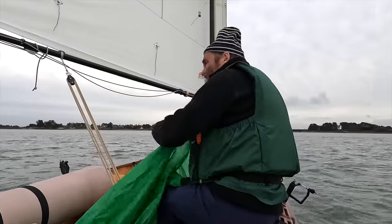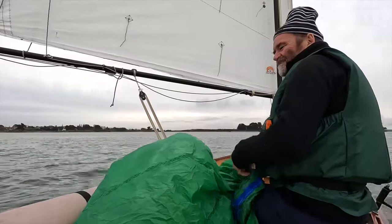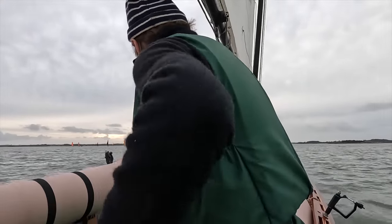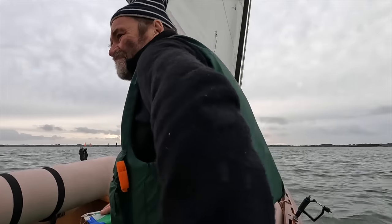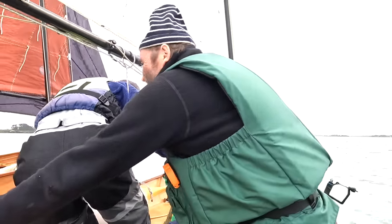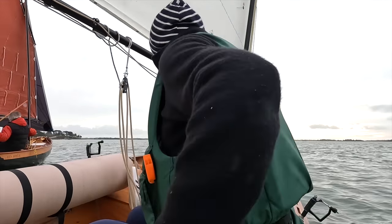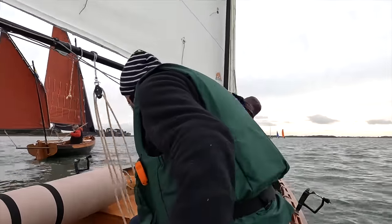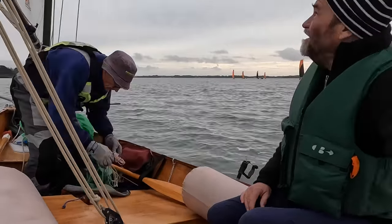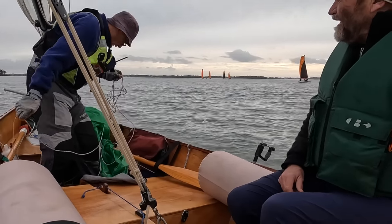So I think it's time we tried out this Code Zero, this spinnaker. It's a second-hand one that Pierre bought, and I'm not at all certain how you set it, but fortunately I think I'm going to have some help. Okay. So Pierre's come on board to help me set the sail so I don't embarrass myself in front of all these sailing school boats over there to starboard.